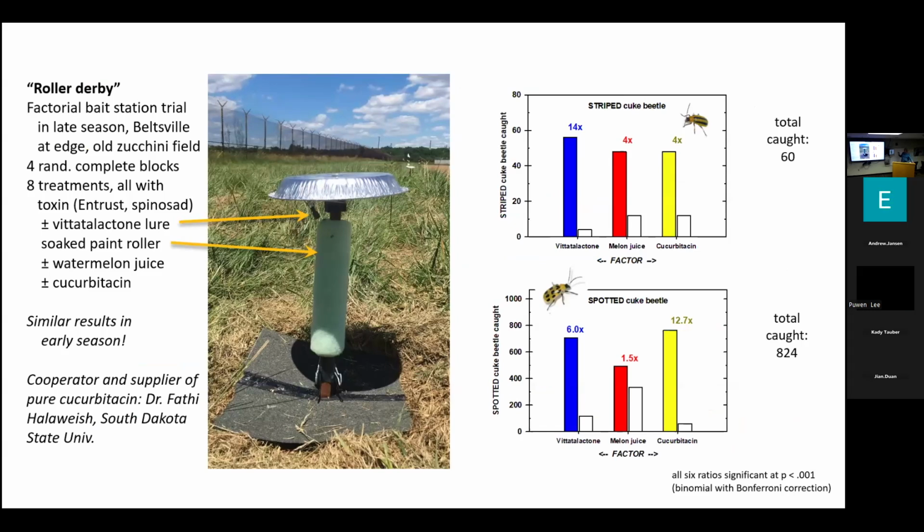So this was one pilot study which Anna Wallingford, my colleague, and I devised along with some entomologists in Vermont and Maine, and this we call roller derby. This is based on a paint roller, which is saturated with bitter watermelon juice. And we tested plus or minus bitter watermelon, plus or minus just plain sweet melon, and plus or minus the pheromone. And they all were important in the attraction of both the striped and the spotted cucumber beetle.